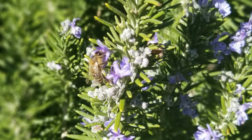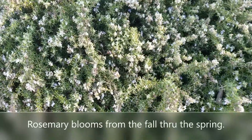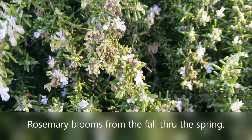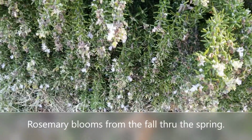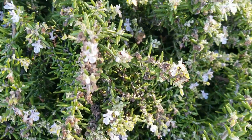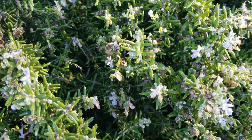Well, plant rosemary. What's great about rosemary is it is a kind of plant that blooms in the fall, the winter, and early spring, especially here in Southern California. And it has the kind of flowers that bees really like. It's really important because this flower has the open stamens that bees really like. They get in there, they get the pollen, and they use that to make the honey in the hives.